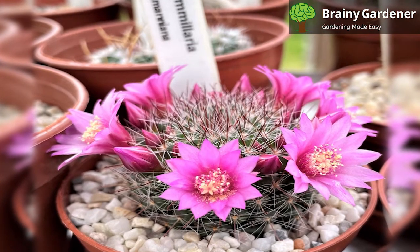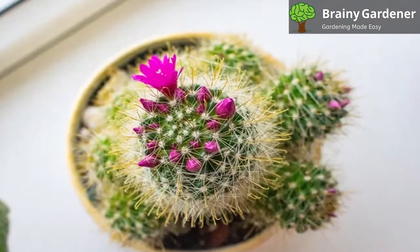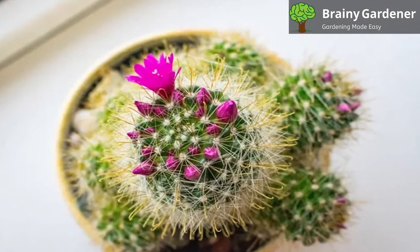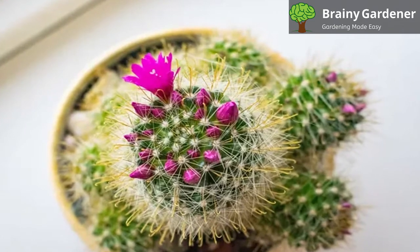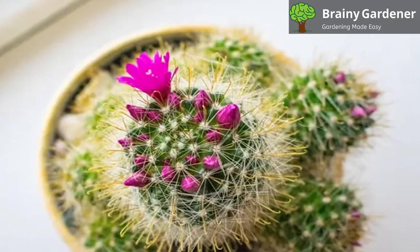This cactus grows up to 6 inches tall and remains small for the entirety of its lifetime. The stems are covered in spines that vary in color from white to brown. The flowers appear at the tips of the body and are bright pink or red.